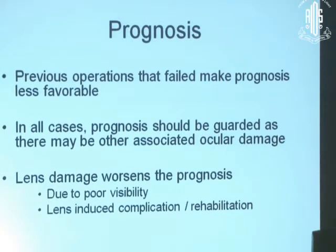Lens damage also worsens the prognosis because it causes poor visibility and also it leads to lens-induced complications, and rehabilitation is also quite late in these cases.